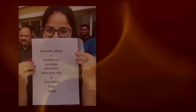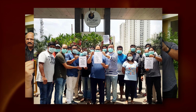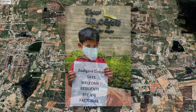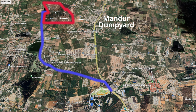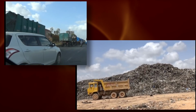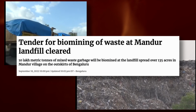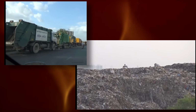First, there are lots of factories in this Budigere Road. The chemicals and toxic smoke from these factories had raised concerns in the past. Second, the infamous Mandur Dumpyard is just 4 km from this project. A rough estimate is this dumpyard is spread over 130 acres and consists of 40 lakh metric tons of solid waste. Officially, it is closed now. Government is trying to biomine this landfill recently. Hope this activity will not create any chaos for this project or the area.